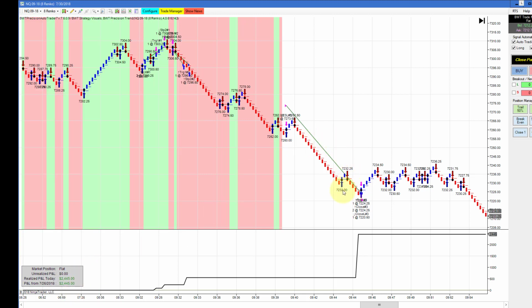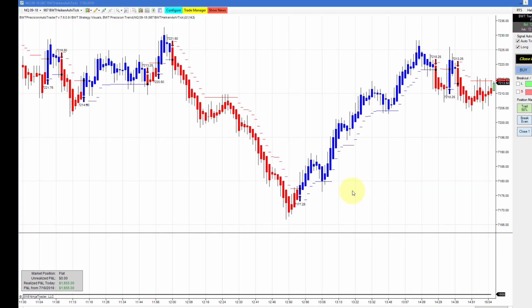I guess the drop at the end here, you can see from here to here, the timestamp is the same, so it looks like it accelerated to the downside, and we had incredible positive slippage, probably $700 or so. So it was all about the NASDAQ today.